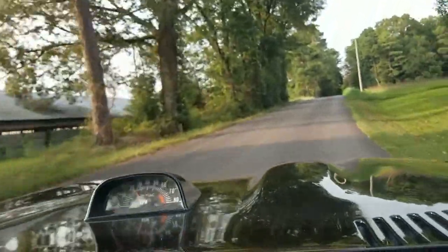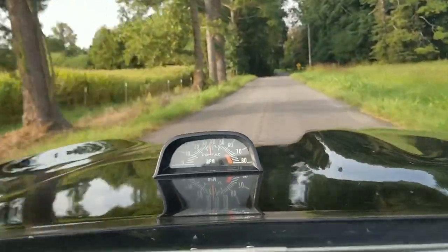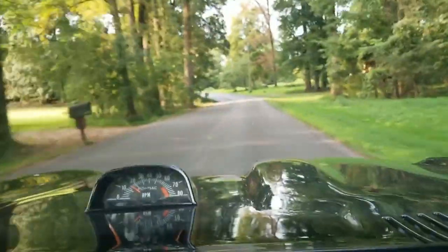We'd probably be able to go one more cruise after this. Just look at the tach. It's so cool to see it just bounce up. Very cool. Brakes on it are pretty good. They're a little on the soft side.